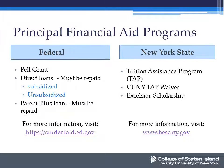A subsidized loan is based on financial need and will automatically be calculated when a loan application is submitted. The subsidized portion of a loan does not accrue interest while the student is enrolled in school for at least 6 credits. A Parent Plus loan allows a parent to borrow up to the total cost of attendance that is not covered by other aid, and passing a credit check is required. It is highly encouraged that you visit studentaid.ed.gov for more information about loan fees, interest rates, and repayment terms.